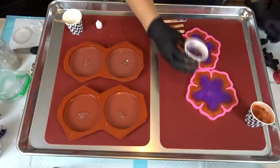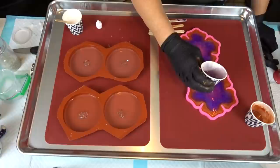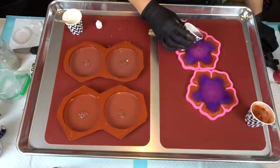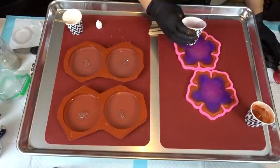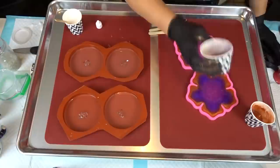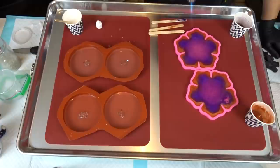Right in the center. Right in the center. I want to bring it up so that it's level but not overgoing. I don't want it to overtake the mold. Go a little more. Go. Gonna give it a torch, and then I'm gonna come back over to this guy. Careful of your molds.